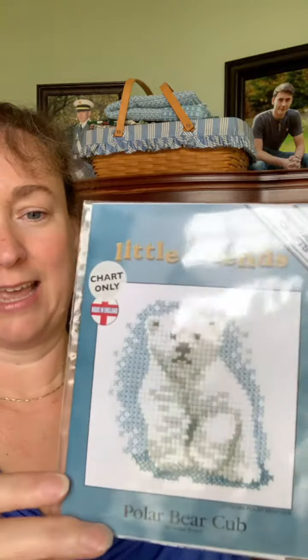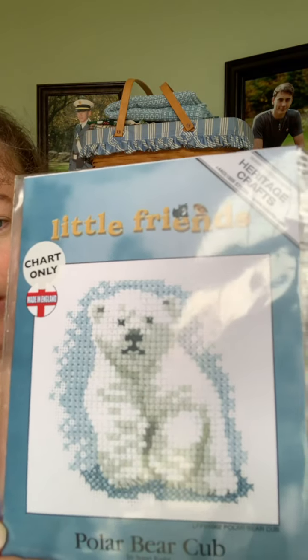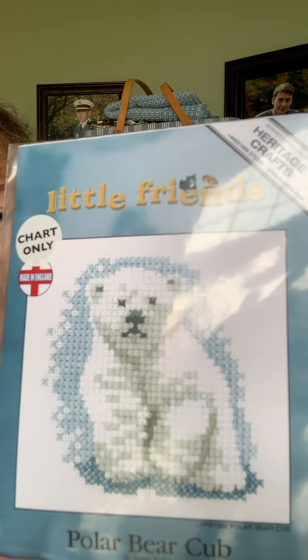So I went on to 1 through 3 stitch, and I found this very cute little polar bear. I didn't take it out of the plastic because it's a gift, so I didn't want to take a chance of tearing the packaging. So it's a little 3x3 polar bear. It's all crosses, just a few changes of color. So I thought that would be fun for her. Polar bears are her favorite. She just loves polar bears. So I got that for her, along with a piece of 14 count gray Aida fabric. It's actually a really pretty color. So that is a birthday gift for her.